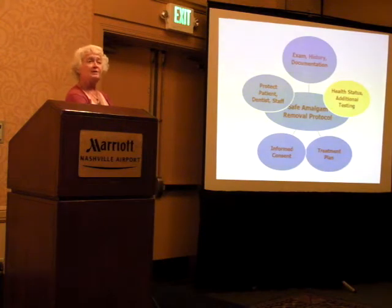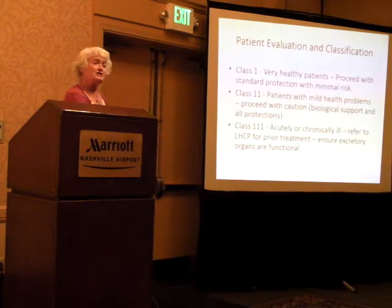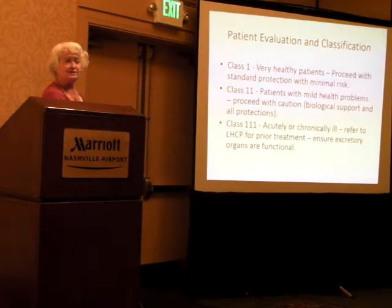In the next session, when they come back for their consult appointment, this is done with myself and my assistant. And in this appointment, we check the health status and arrange for additional testing. We try to classify the patients. Class 1 patients are very healthy. They don't have a high risk factor. They don't have any complaints as far as mercury toxicity. They just want to get it out. And so these patients are put down as they want to have white teeth.